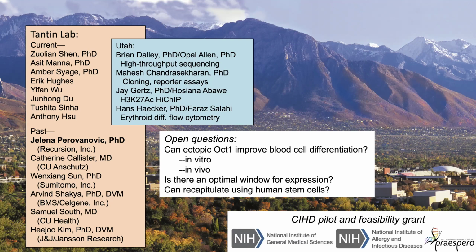What I take out of that result, which is, I think, very important, is that the amount matters. And it matters a lot. So when we say we've ectopically expressed OCT1 using a lentivirus, that is very crude. We know it's overexpressed, but we have no idea what degree or what timing is important.